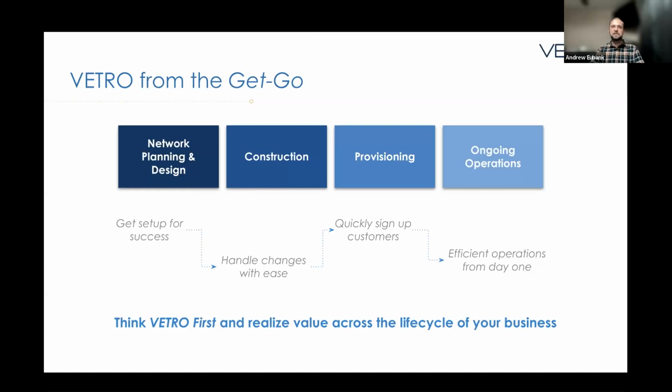As your project comes to completion, you now have the ability to begin operating and monetizing your network. From design to construction, through provisioning and operations, VETRO gives you one place that serves as your source of truth for fiber management and everything that comes along with it.